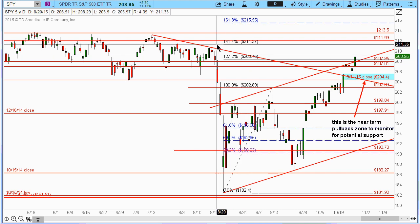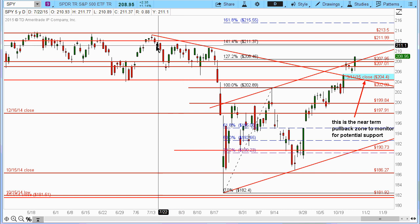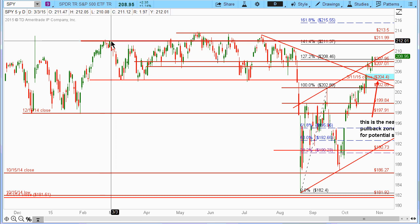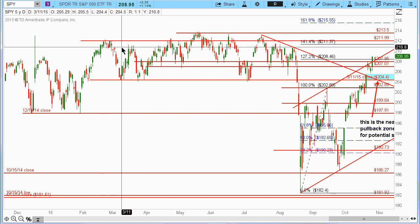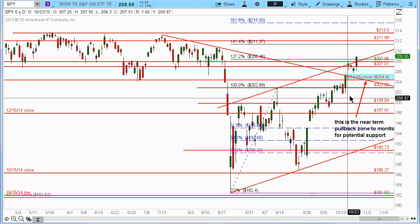So you can see that 141 is the 211. Okay, so we essentially got some level at 211.99. It's basically some of these previous highs back in the early part of the year. So that's basically what we're looking at right now on the SPY.